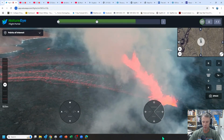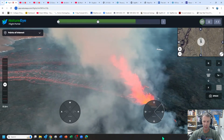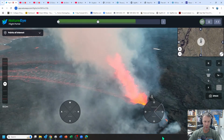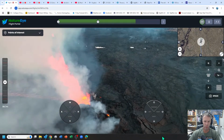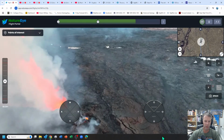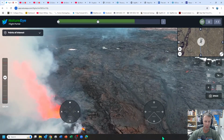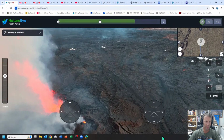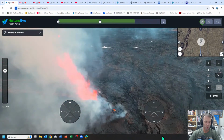Maybe we'll come around over to this side. So, I think it looks like most of this specific fissure here apparently is feeding the flow that's heading to the west, and that's why they're seeing so much lava pouring into the Blue Lagoon area. You can see over here on the east side, there's just not quite as much lava pouring out there. It's just all being directed more or less to the west.